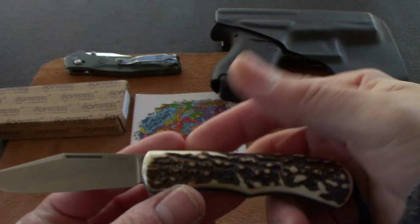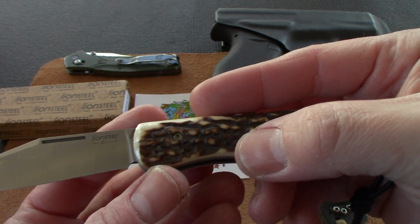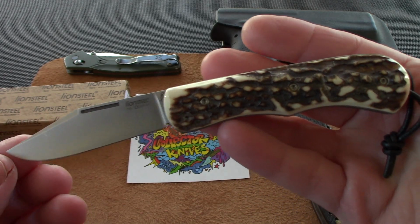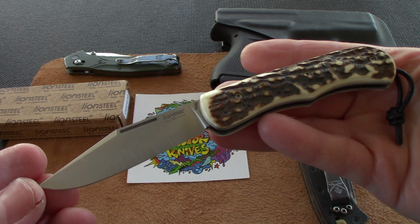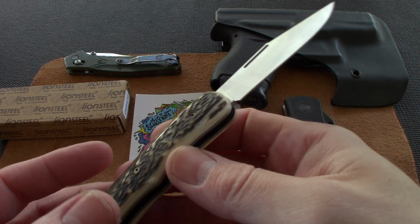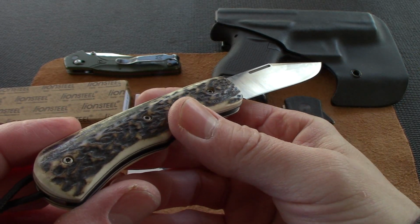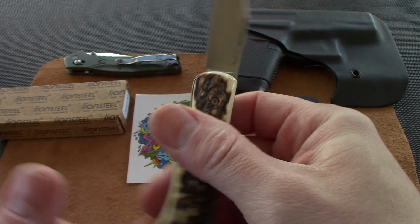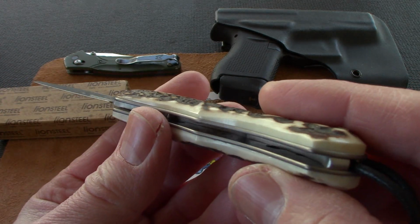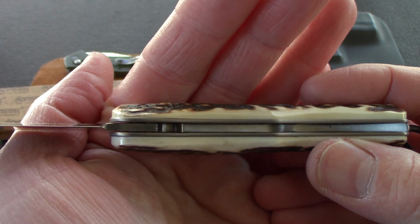See, we got the M390 on the blade still, as usual. Lionsteel Italy, CK edition. These are collector knives, SFO, I do believe, made for collectors. These are pretty cool knives. I may have to get one for my own collection. A nice modern take on some traditionals. You can get inside there. Very nice in there.